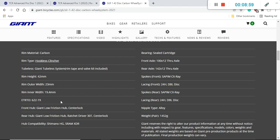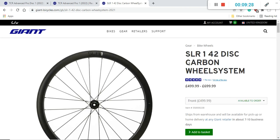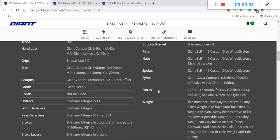When it comes to the hubs, these are Giant own hubs, sealed cartridge bearings, and the rear hub is with a ratchet drive 30-tooth system. Of course, this wheel set is ready for the center lock disc brakes and 12mm thru axles both front and the back, and the spokes on these wheels are Sapim CX race spokes, 24 front and the back. Also, the total weight of this wheel set is only 1,452 grams, so extremely light carbon fiber wheel set from Giant. Absolutely superb. I definitely have no complaints about it.